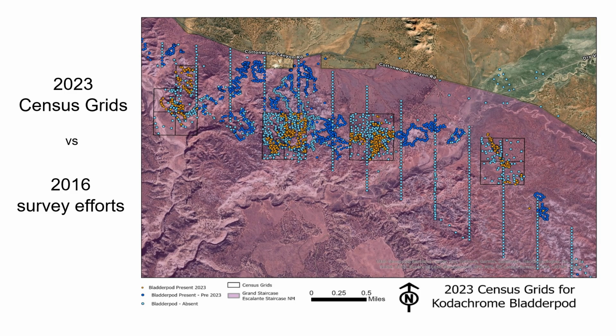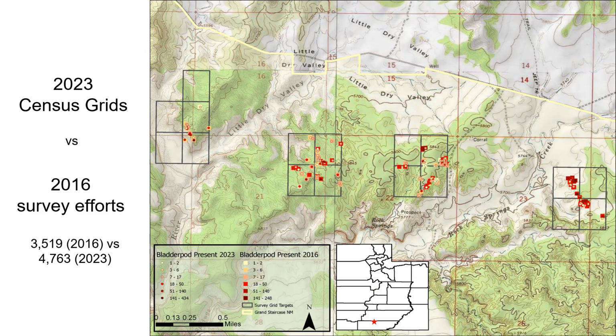We also did these census grids. So we put a couple of people within each one of these quarter square mile grids, 2 people in there, and tried to count, or did our best to count, every single plant in there. And I think going forward, it will be a pretty repeatable effort. 2016 was sort of a different level of effort, a different sort of purpose. So we compared numbers in a different way. I can talk about that later, but these numbers came out to be pretty similar as well. Ask me questions after.